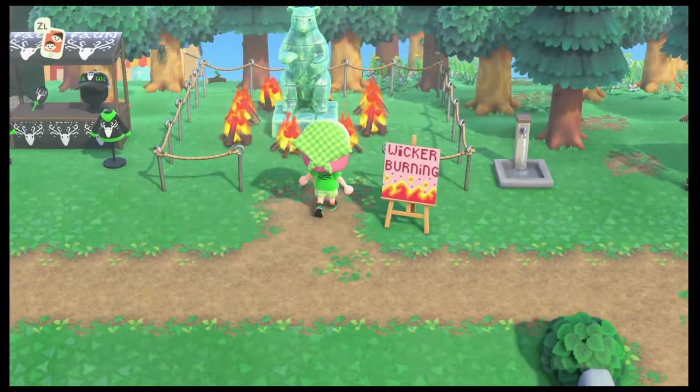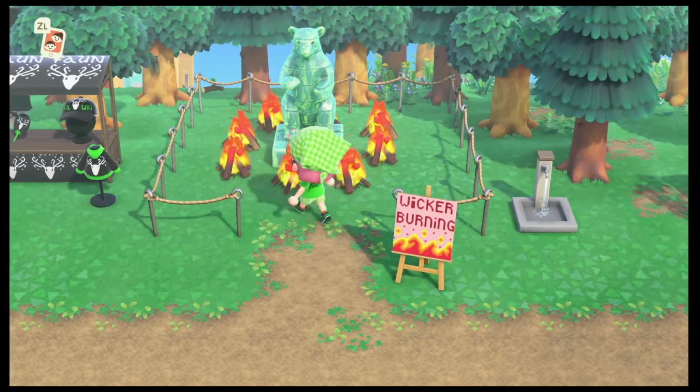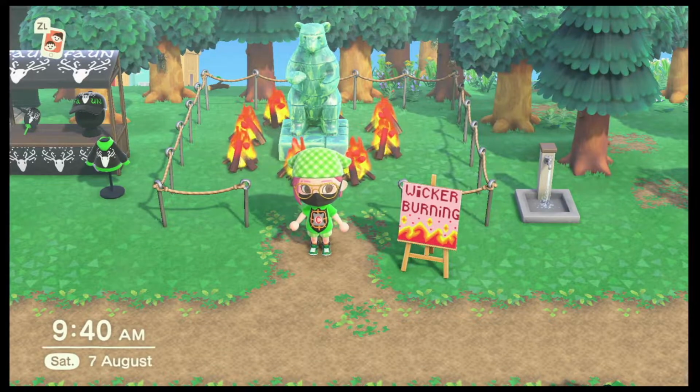And here we have the Wicker Burning. I don't know if you know what a wickerman is. It's like a statue made of wicker twigs, with branches and everything, and they try to make a statue out of it. And every year on Castlefest it is a different kind of statue. We had a dragon, we had a boar, we had, I don't know, a lot of things. We had a phoenix, I think.